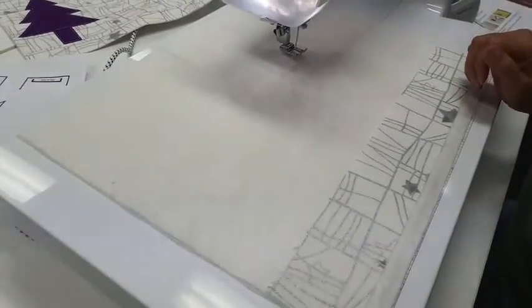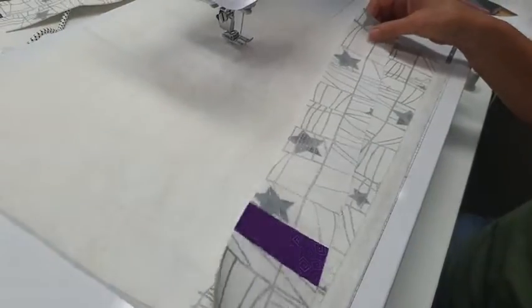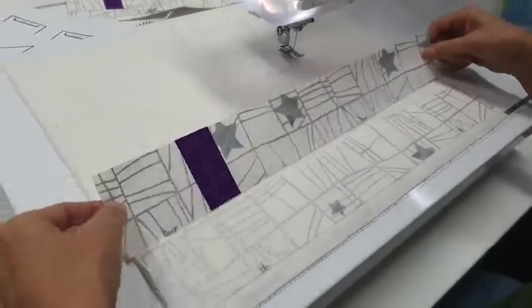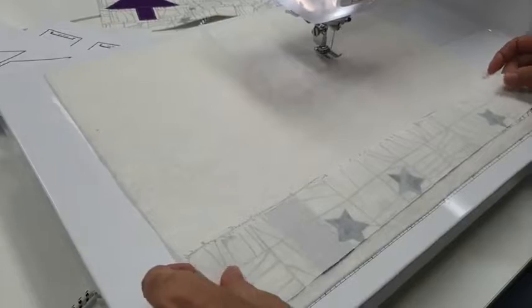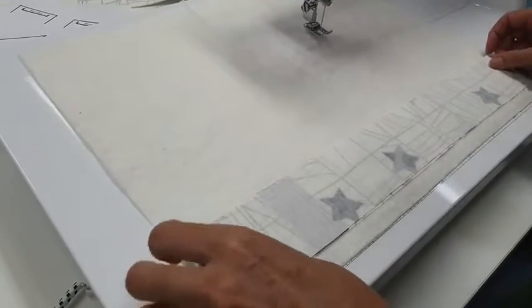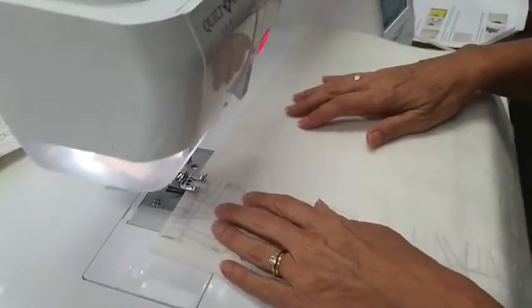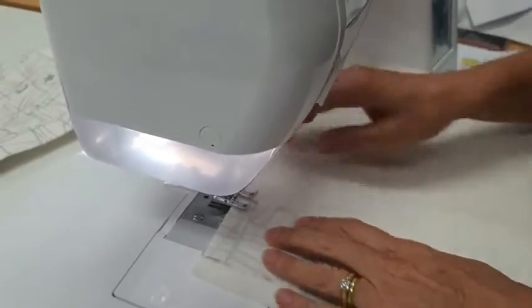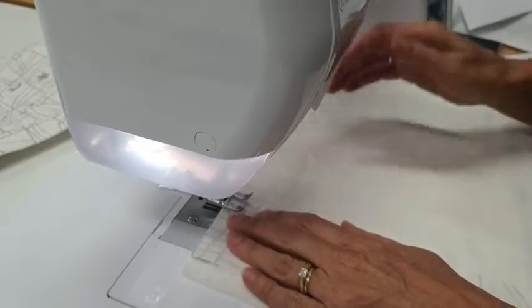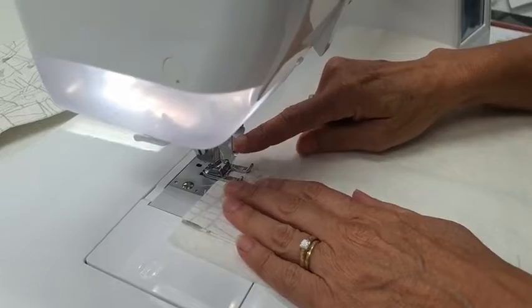Okay. Then I'm picking up piece number 1. All the pieces on the pattern are numbered. Lovely. So right sides together, and I'm lining that up very carefully so the two edges line up. Now, I'm not using a 1/4 inch foot, I'm using an overlock foot, but I've set the needle to 1/4 inch.